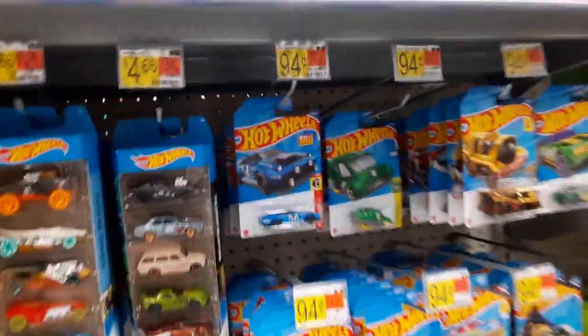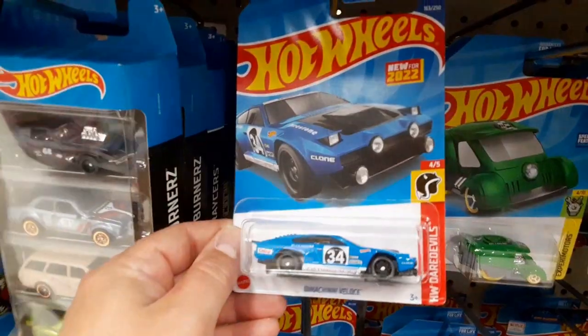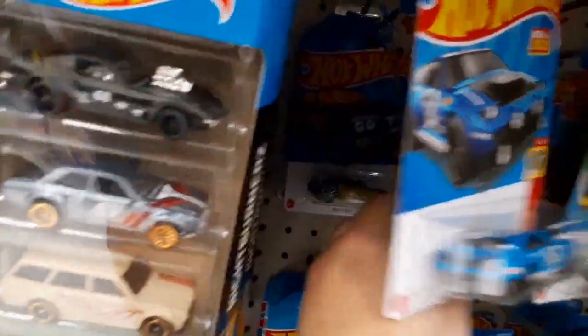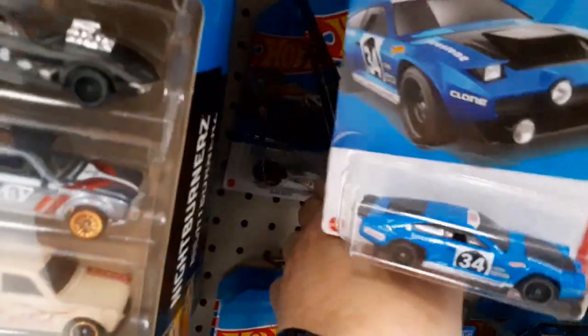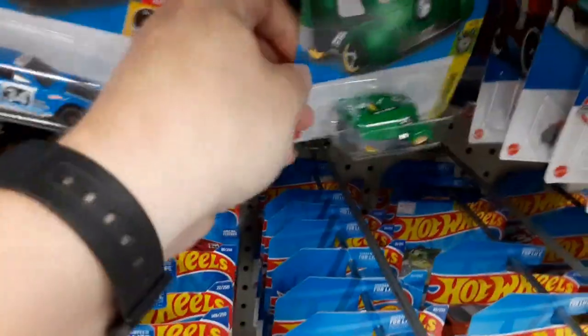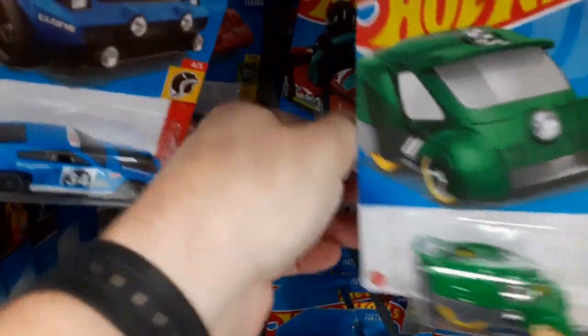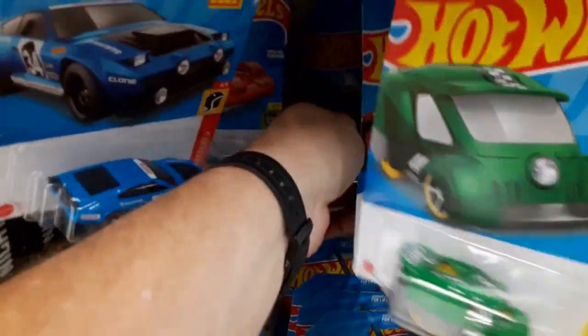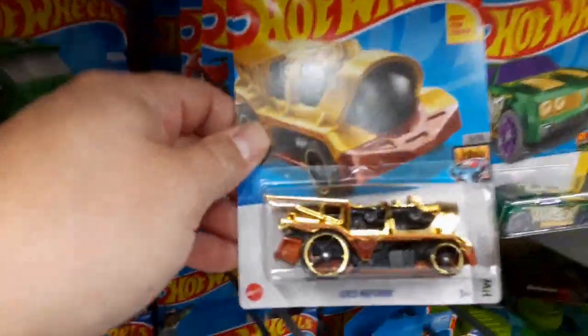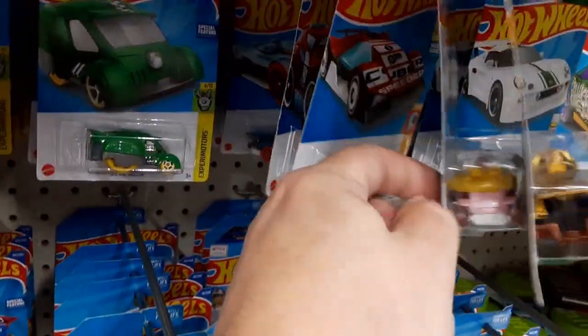And here's the Hot Wheels section. See, we haven't seen that one yet at all, so I got high hopes for these cards, man. We got some different stuff going on here, some stuff I haven't seen before, so I'm kind of excited about that. There's the gold Locomotron. Shout out to the Florida man.